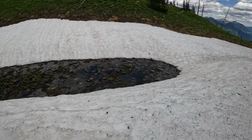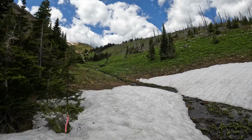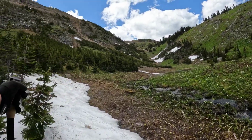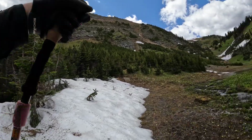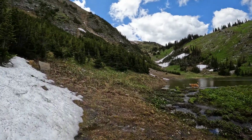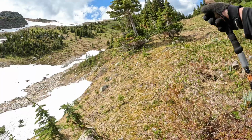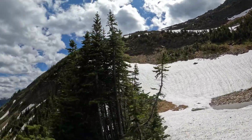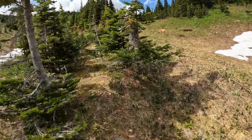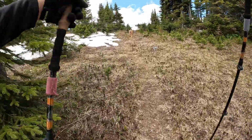Ecosystem there in the wet bog. Try and let the bears know we're here if they're around. Little lake here. Penny's liking that. Going higher and higher. I have the feeling epic views will be ahead. Just a feeling.